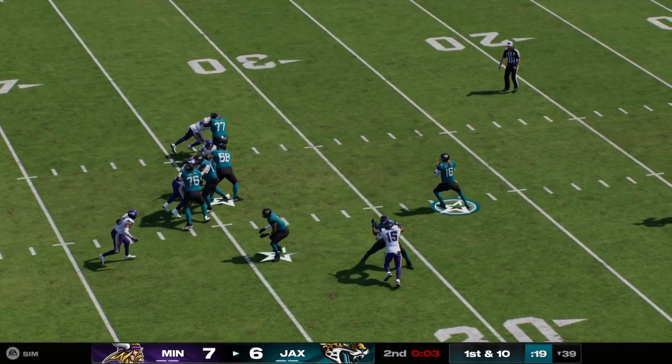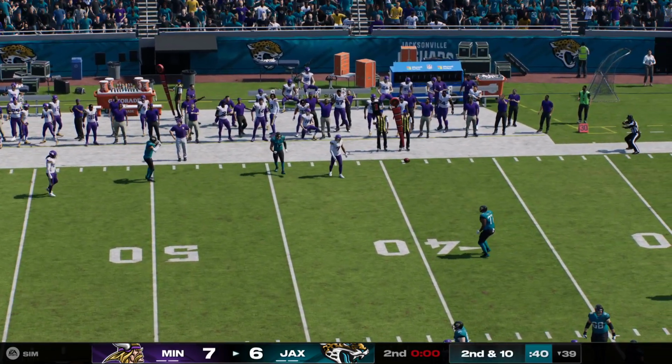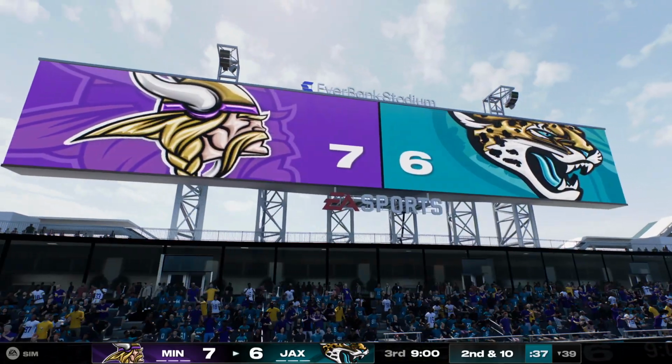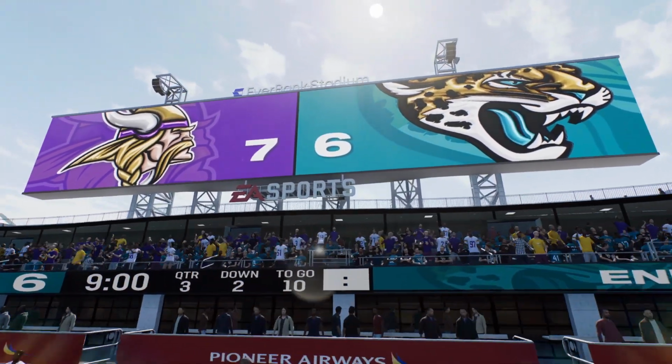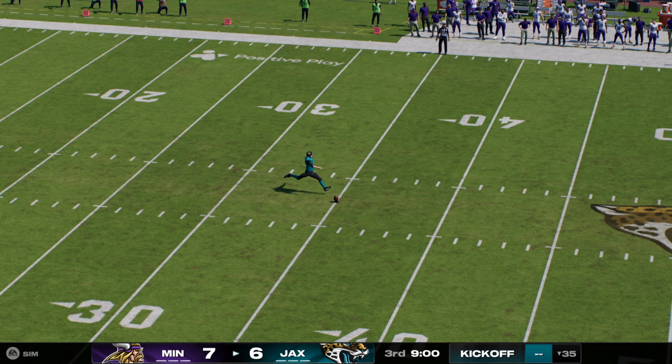To throw is Lawrence. And that is incomplete. One final chance does not work out. Time has expired. The first half has come to an end. Third quarter set to commence.